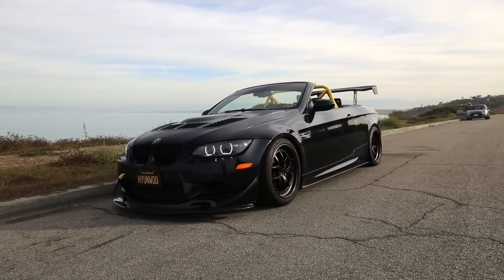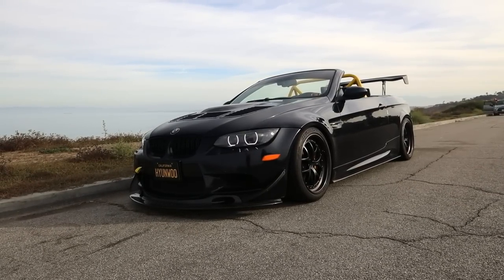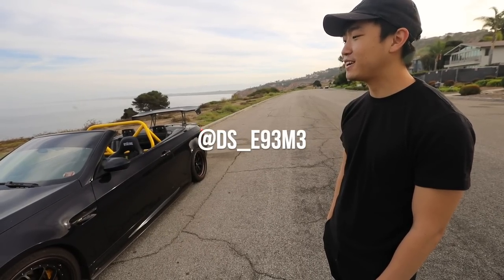I actually wanted a sedan, but it was the only car that dealership would take my car in. It was the cleanest one I could find within the price range, so I bought the convertible, and since then I fell in love with it a lot. I used to hate on convertibles until I got one. Now I can't see myself not in it. My name's Thomas, 2008 M3 E93.